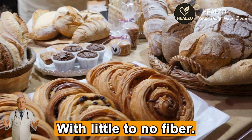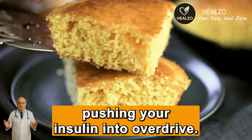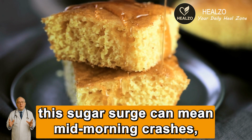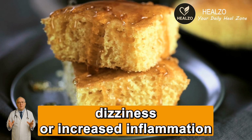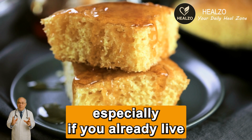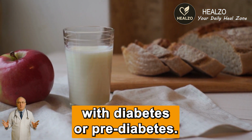With little to no fiber, the sugar hits hard and fast, pushing your insulin into overdrive. For seniors, this sugar surge can mean mid-morning crashes, dizziness, or increased inflammation in joints and blood vessels, especially if you already live with diabetes or prediabetes.